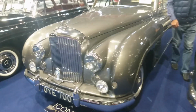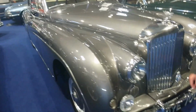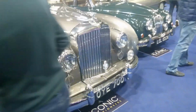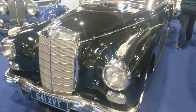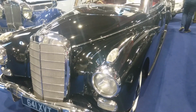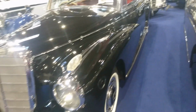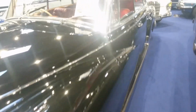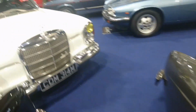And we've got a Bentley R-Type by Abbott, 1954. So £80,000 to £100,000. And then we've got the Mercedes-Benz of a similar era here, the 300D Adenauer. D does not stand for forbidden fuel, though, viewers. It's just a designation. Yeah, £30,000 to £38,000. Sort of torn a bit between those two.